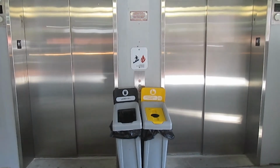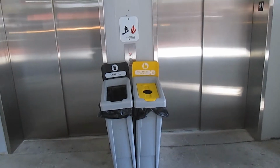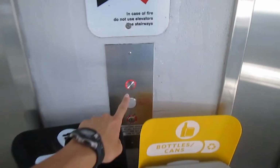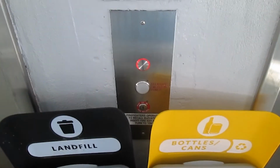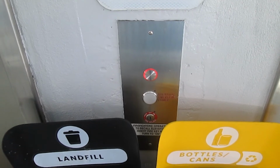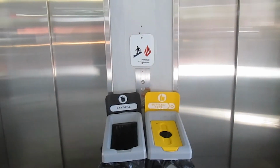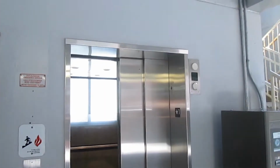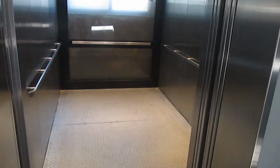Let's see which one we're going to get. Both the hall entrance and position indicators are dead, so it's kind of hard to tell which one is arriving. Here's one. Here's elevator number 1. We're going to get that one first like we usually do. And it talks too.